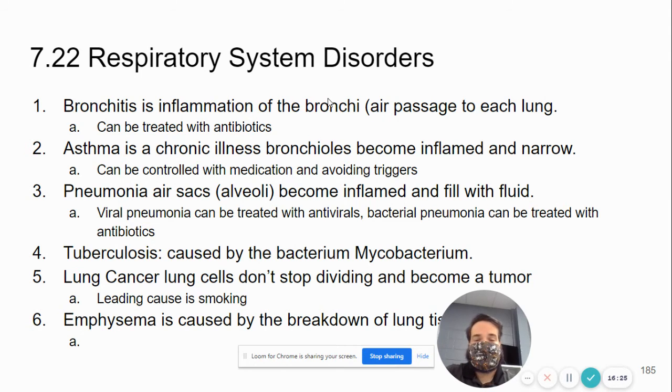All right, so hopefully what's gone through your mind is with a virus, we can't treat that with antibiotics. Bacterial pneumonia, we can treat that with antibiotics. So bacterial pneumonia is going to be easier to treat in most cases. Tuberculosis is caused by bacteria. Lung cancer is when cells don't stop dividing, and they just keep dividing and they build up and form a tumor or a mass. Emphysema is the breakdown of lung tissue because of maybe a chronic health condition or smoking.